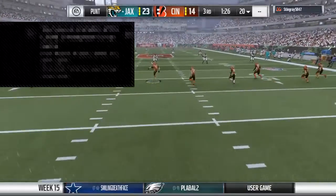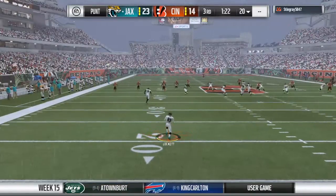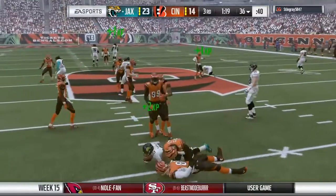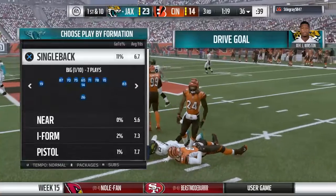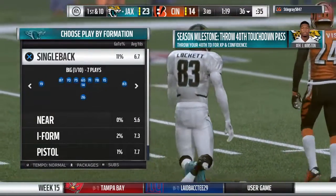So after that safety, now a free kick situation forthcoming as they punt it away from the 20. Returnable for Lockett. The Jags offense now gets set and heads back onto the field.